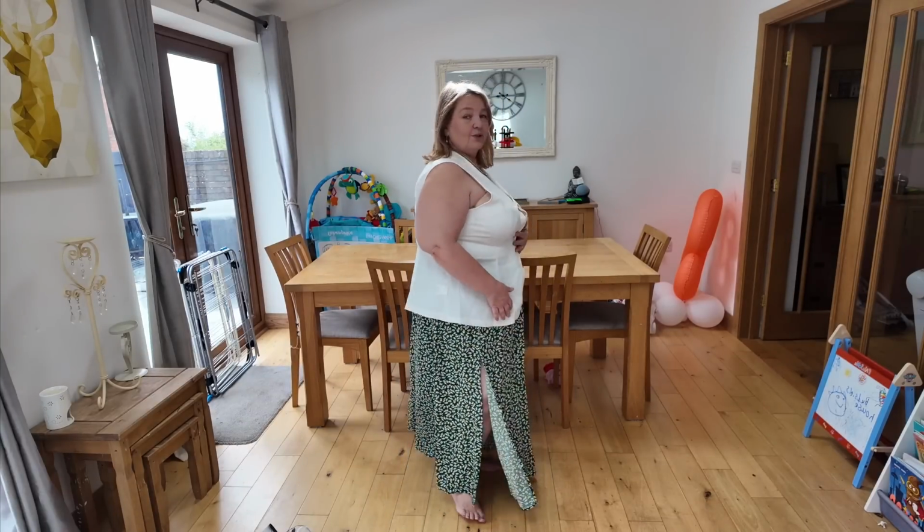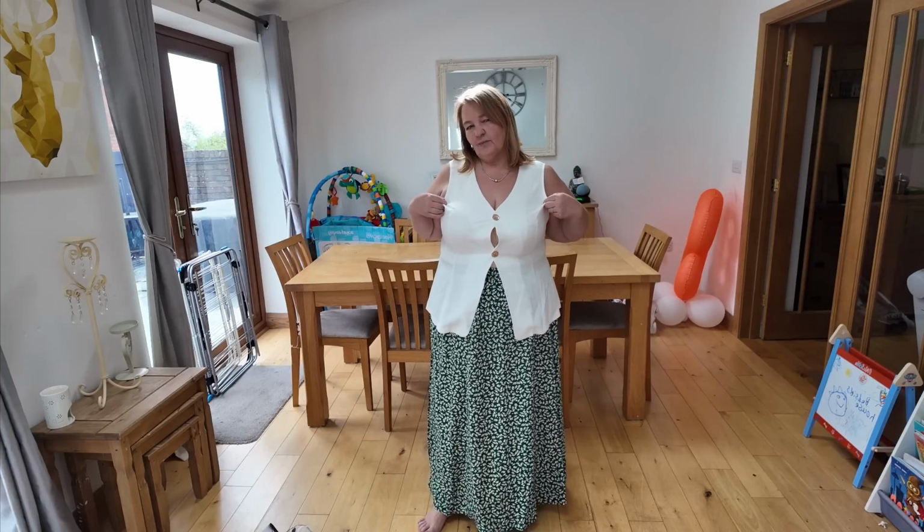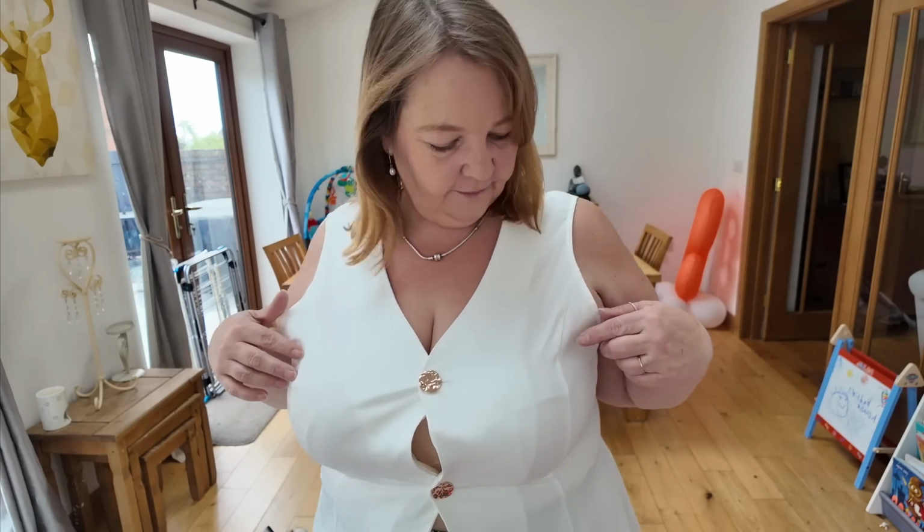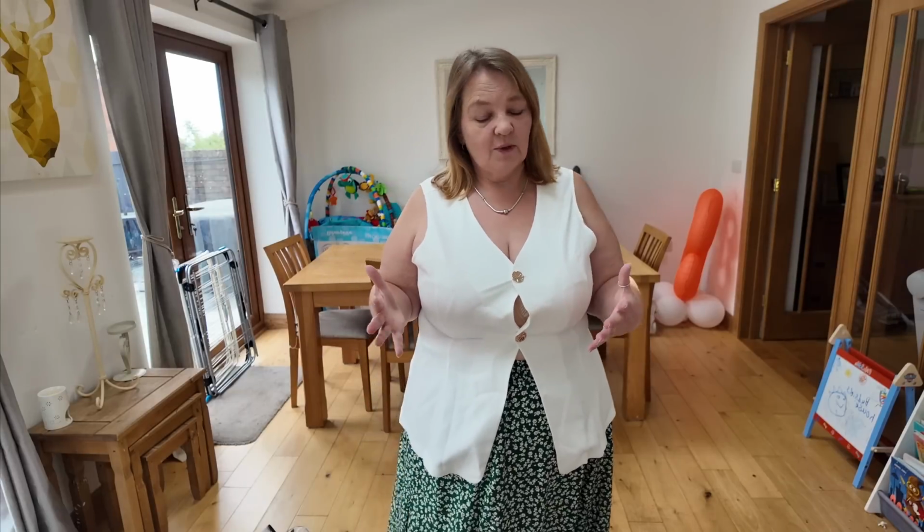If I was to order up, it would possibly be too long, and possibly too big here. This is verging on being a little bit too big, with these side wings, as I call them, poking out. It needed to be cut closer here and just a little bit more fabric on this section, because there is a seaming that goes down here. Just needed a little bit more fabric, please, SHEIN, because unfortunately this will be getting returned.